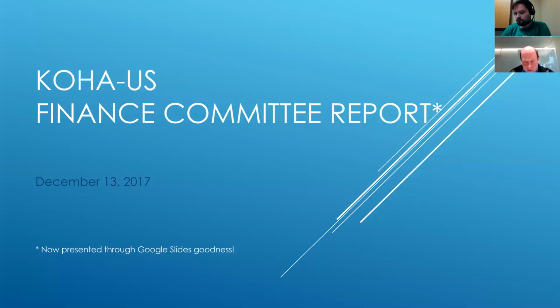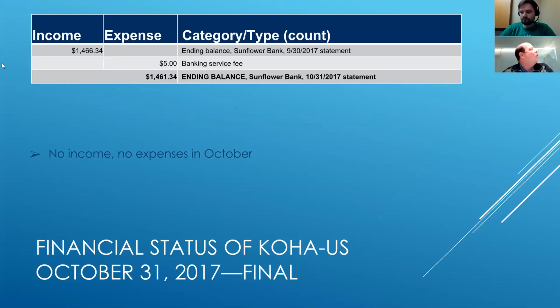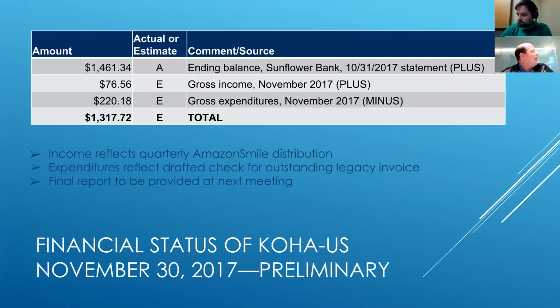So all right, with regard to our current finances, everything is going along very well. Once I can move this window up here, which doesn't want to happen, I'll do it this way, even though I don't like doing that. Financial status: we had no income and no expense in October, just the $5 banking service fee, leaving us a reconciled balance of $1,461.34. In November, we do have our quarterly Amazon Smile distribution of about $76. The amount of $220.18 represents that legacy expenditure that Robin had a check drafted for, which reimburses Neckles for the domain name registration, as well as the work that the consulting firm did when this organization got started, leaving us with a projected balance of $1,300 and change.